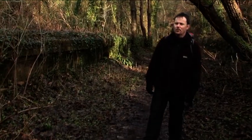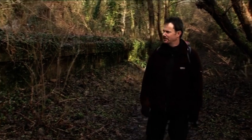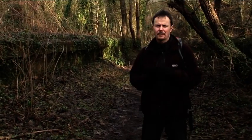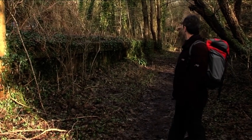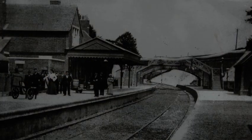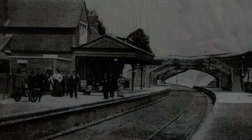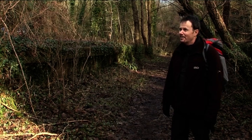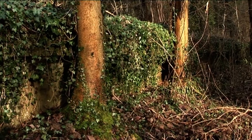Here in the bleak winter months is probably the best time to see the station before the thick canopy of summer takes it over and shrouds it from view. Just to the right there was where the station building stood. Long gone, but the platforms you can see. But Mother Nature takes control here now. Trees literally growing out of the concrete.